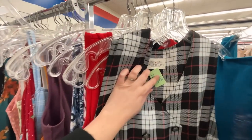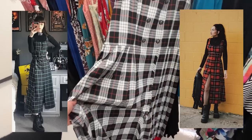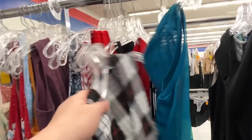Okay. This is what I am talking about, you guys. Look at this pretty little pleated tartan number, and it even has a bit of a punk rock moment. You're coming home with me. Oh, excuse me. Thank you.